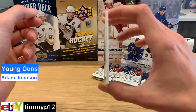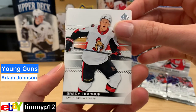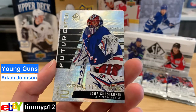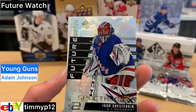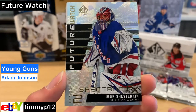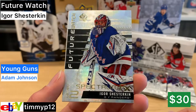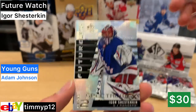Anything in here? Doesn't look like it. We've got Brady Tkachuk, John Klingberg. Oh, what is this? Our future watch. First one, level two. We've got Igor Shesterkin. Cannot say that I am very familiar with him, but man, that is a sweet looking card. Level two. I'm not super familiar with this.